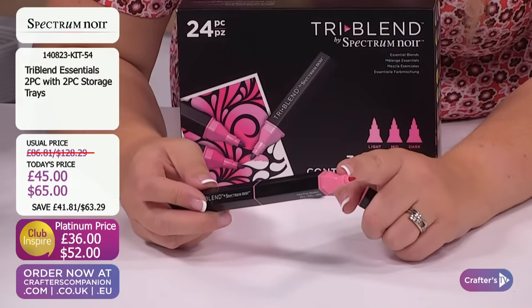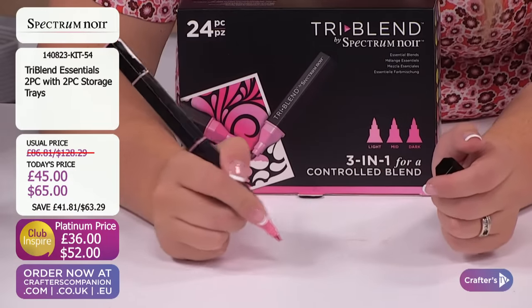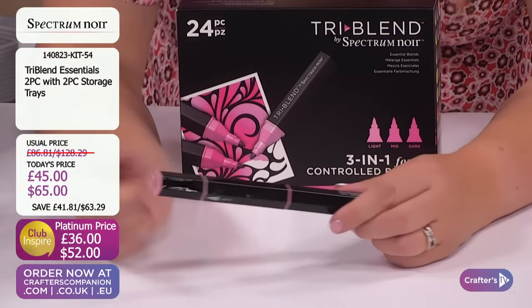These are your bullet nib, when you just start colouring. This is the one we're going to be using. So I'm going to teach you how to use this when we get onto the demo in a few seconds.